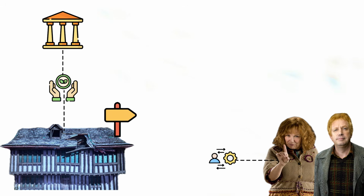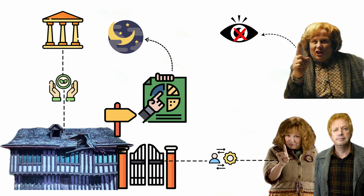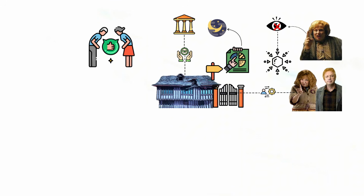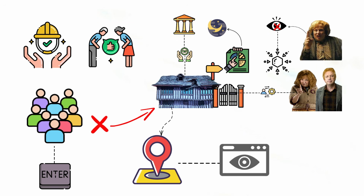The cottage remains preserved as a historical monument. A sign visible to witches and wizards appears when you approach the gate, explaining what happened that night. Muggles pass by without noticing anything unusual. Out of respect and basic safety, the ruin isn't a place people enter. It's a landmark to view, not explore.